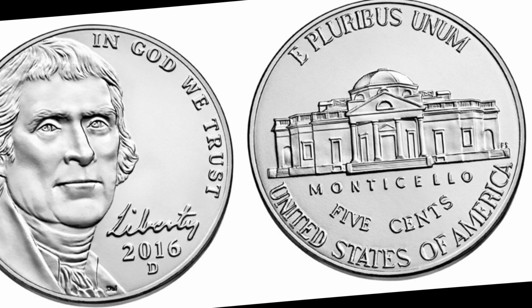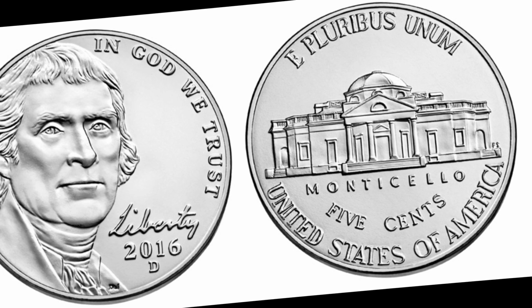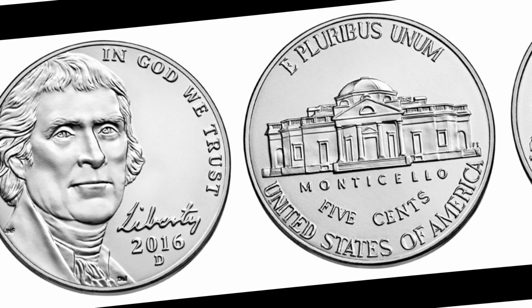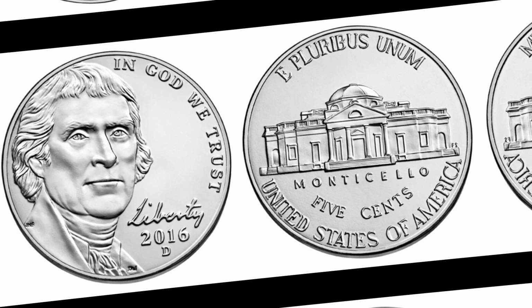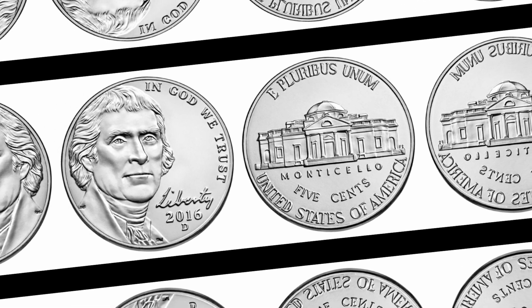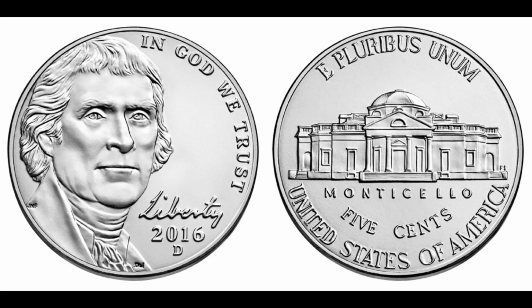To understand why this single coin became so valuable, we have to take a step back and appreciate the context of its creation. Coins like the nickel have been minted by the U.S. Mint since the 1800s, and the design of these coins has remained largely unchanged. The nickel, with its distinctive image of Thomas Jefferson on the obverse and Monticello, Jefferson's Virginia plantation, on the reverse, had become a staple of American currency. The coin's design was familiar, reliable, and practical, a part of daily life for millions of Americans.